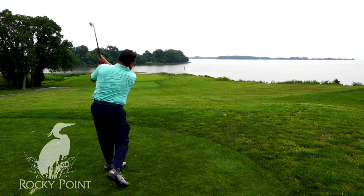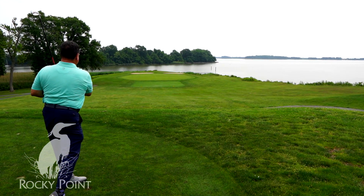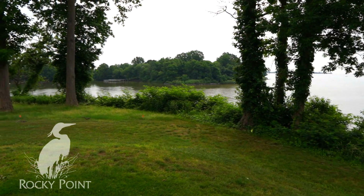Number 11 might be the prettiest hole in Maryland, and it would be even prettier if I made a hole in 1. Missed again, but I'll take that one. What a great hole.